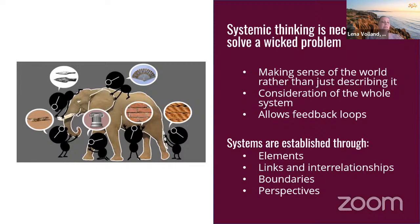And there's this picture with the elephant that I know many of you are familiar with, where you have a lot of blind people in a room. They are all touching an elephant and they're all identifying different issues. So what we really have to think is put on a big picture view. So we really need to start making sense of the world rather than describing little bits and pieces. And we need to consider the whole system with all of its complexity, with all of the confounding factors.